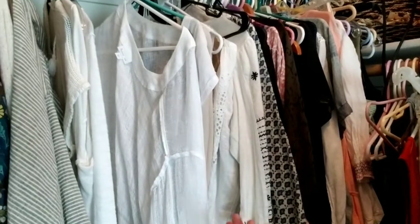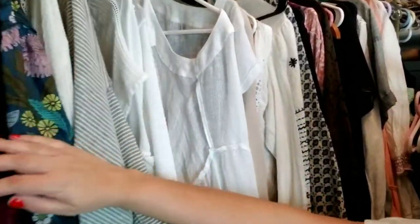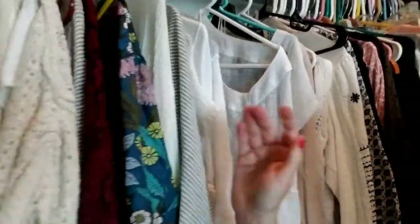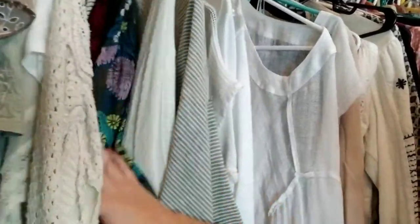Okay, so here is the white section. I love white and ivory, and I just have tons of it. I do wear it all the time, so I'm only selectively gonna get rid of this white stuff, but I just love it.